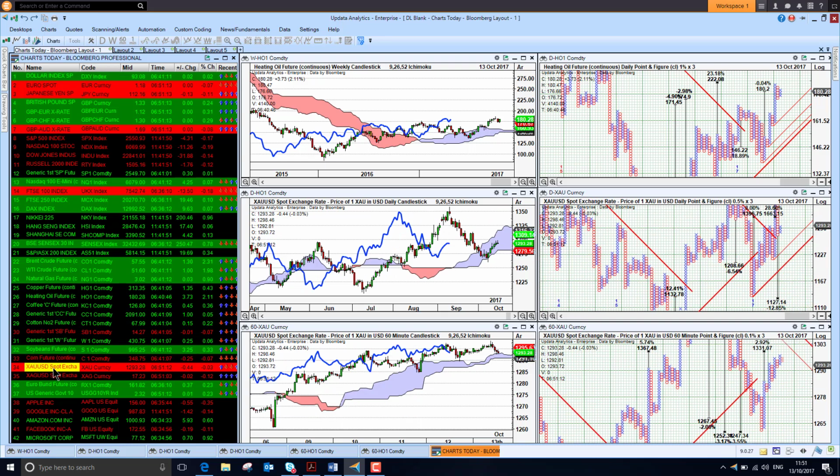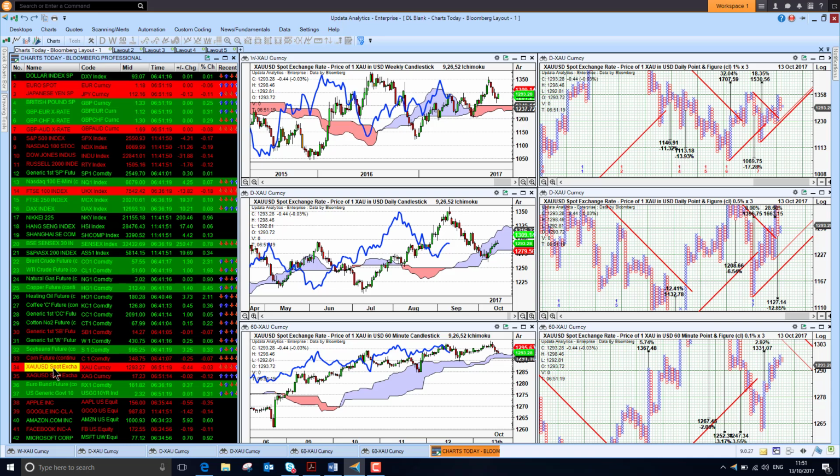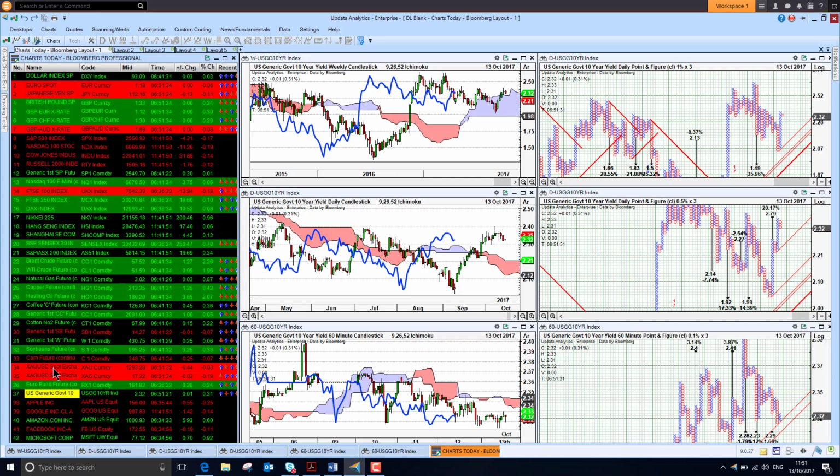Taking a look straight at gold, we see gold is just struggling in these mid 1290s, but it is still looking bullish on all three charts. Silver not quite as bullish on the long-term chart, but still looking pretty good on the short and medium-term charts. US Treasury yields, we're seeing that's to fall away to the low 2.30s here. So the yield's just not looking quite as strong.